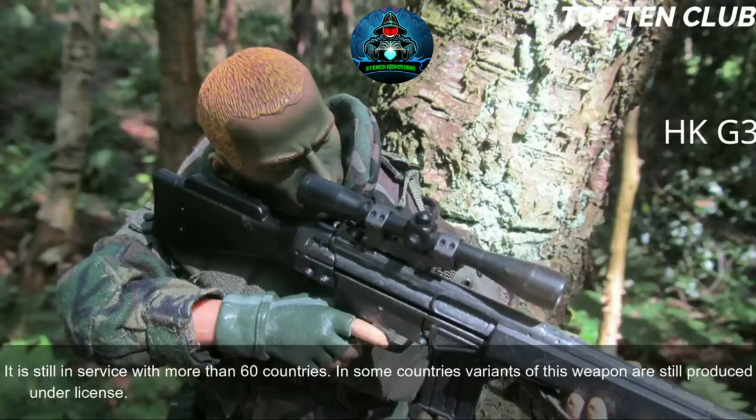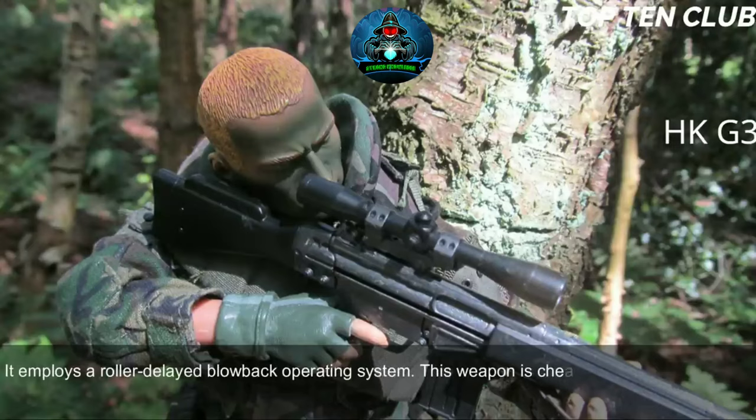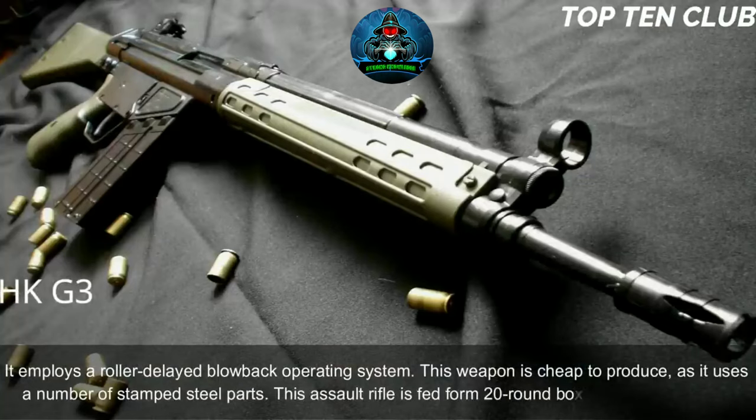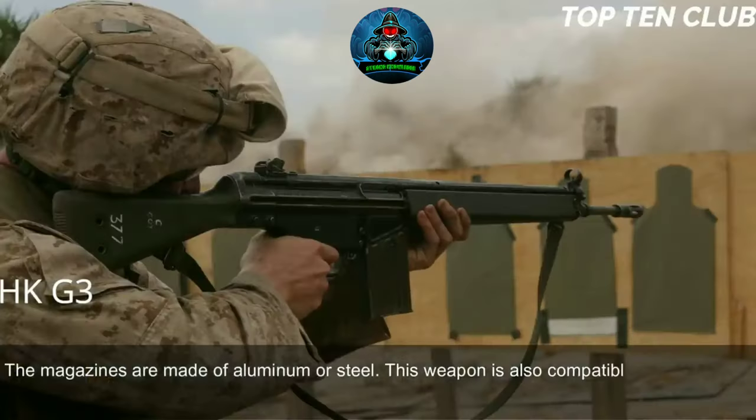The Heckler & Koch G3 is chambered for a standard NATO 7.62x51mm ammunition. It employs a roller delayed blowback operating system. This weapon is cheap to produce, as it uses a number of stamped steel parts. This assault rifle is fed from 20 round box shaped magazines. The magazines are made of aluminum or steel. This weapon is also compatible with 50 round dual drum magazines.